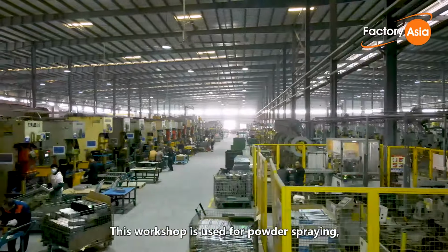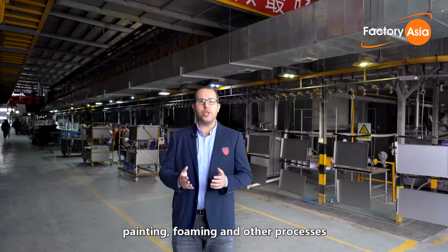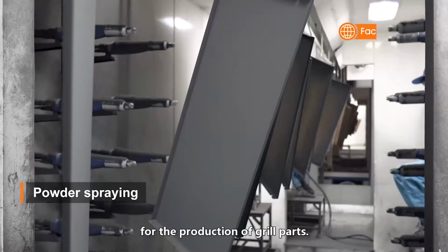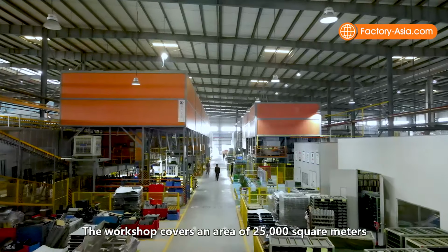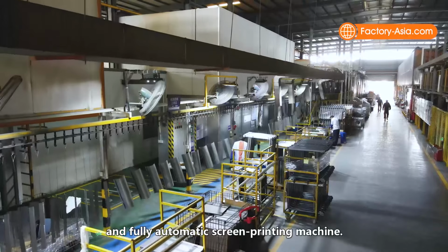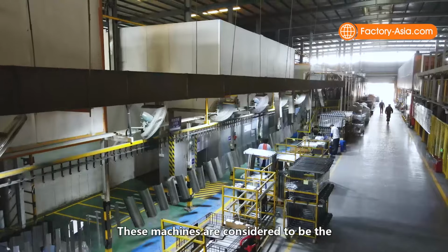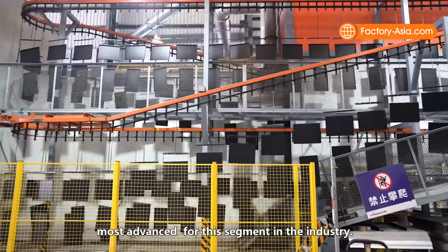This workshop is used for powder spraying, painting, foaming, and other processes for the production of oven parts. This workshop covers an area of 25,000 square meters with a spraying line, 1 foaming line, and a fully automatic screen painting machine. These machines are considered to be the most advanced for this segment in the industry.